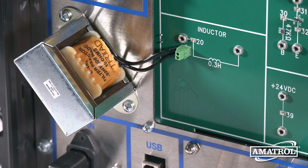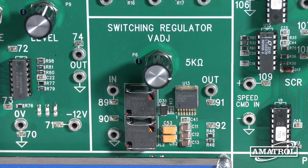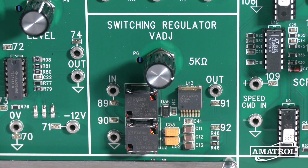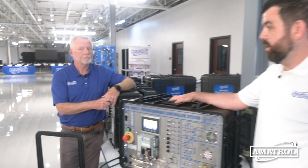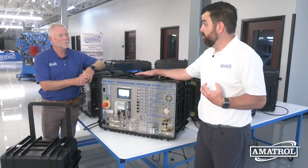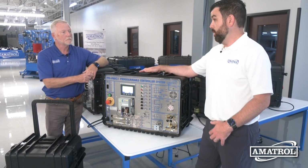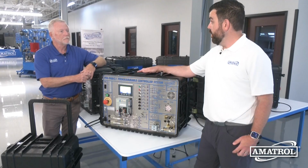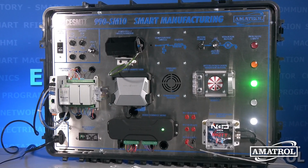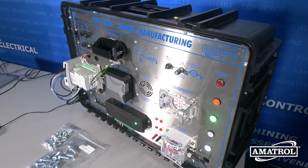So we can separate them by module, and to your point, Mike, we can have a person working on the foundational basics while somebody else may be using the system for advanced troubleshooting skills. Absolutely. Last thing, I think one thing Amatrol does well is, with this growing need for training, they try to be as flexible with their learning as possible. All of our content can be accessed on the cloud. We can make these either full size and put them in your training room, or we can get you a compact size trainer that will be able to go anywhere.